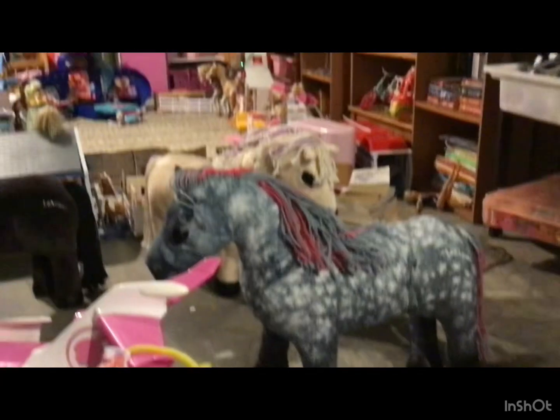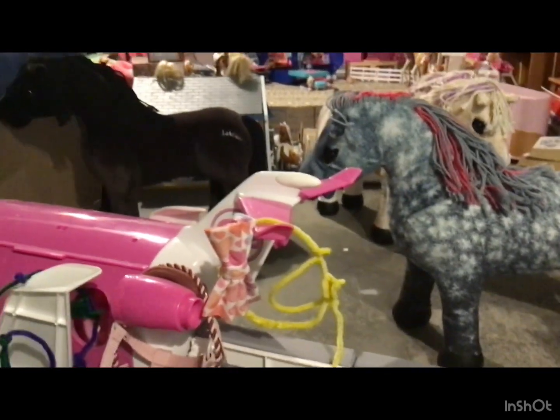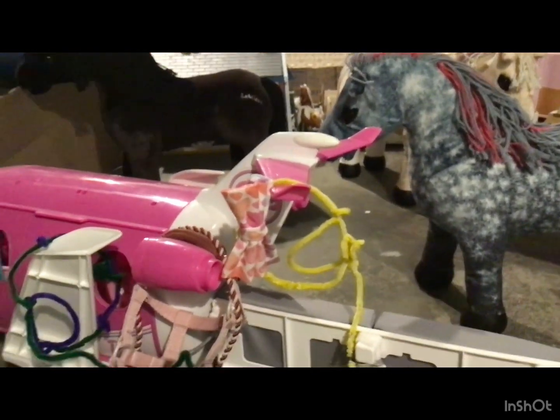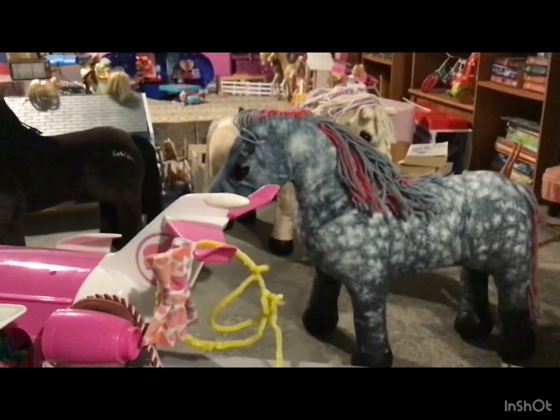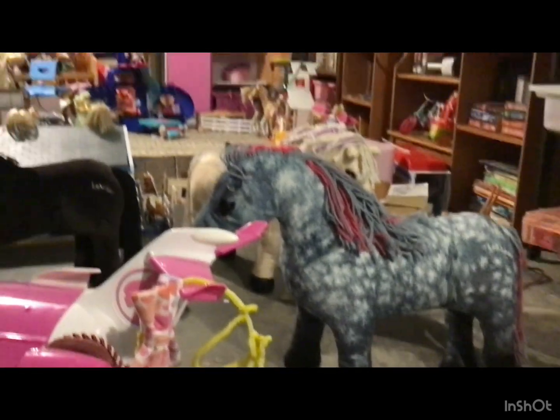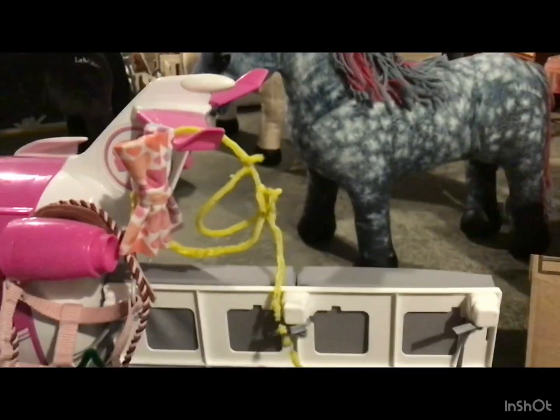I don't know what she's gonna think about our main horse. Yeah, he's definitely my tallest, Louie. I'm just so happy that I have 4 horses. Honestly, I didn't think I would even get one, so this is like a dream come true.